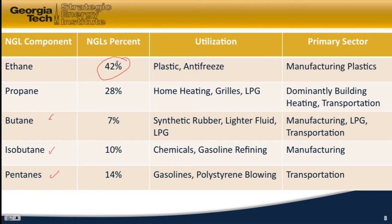Well, how do we use ethane, and how valuable is it to us? Well, it's made to make plastics and antifreeze. And the primary manufacturing sector that uses this is the manufacture of plastics. So it's valuable to us, and we're using it in this case for the molecule. We're not burning that chemical molecule ethane. We're using the molecule for the characteristics of the molecule that allow us to make plastics, which of course is growing and has grown for many, many years.